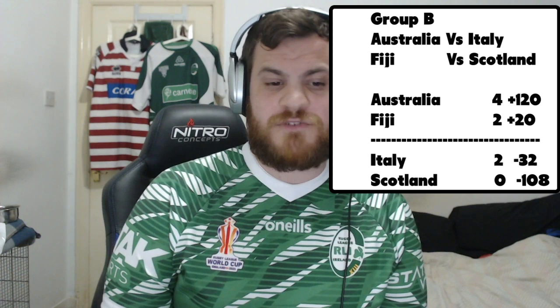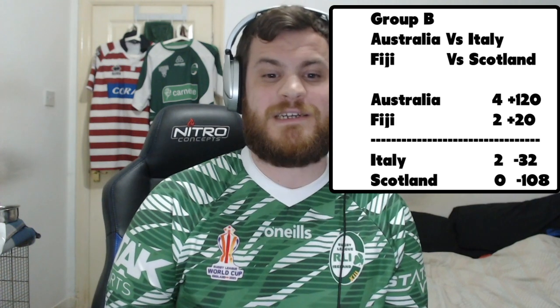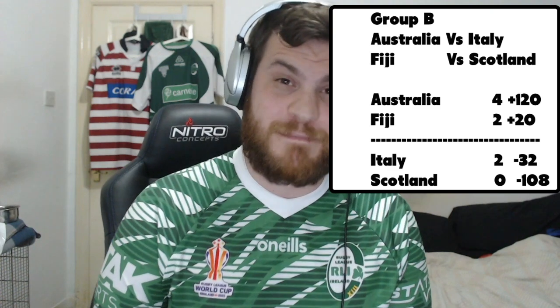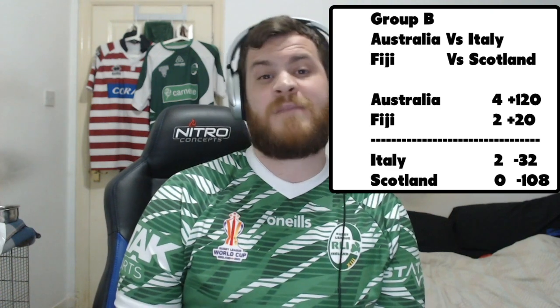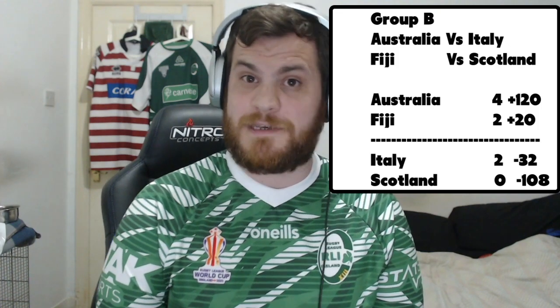Group B, Australia face Italy, who need a giant killing if they're to stay in the competition, but will likely be swept aside by a very dominant Australia. Fiji are very likely to do the same in their game with Scotland and complete the quarterfinal lineup from Group B.